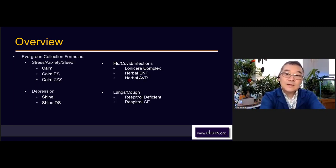And then the 10 formulas that I chose were in 4 different groups. One, stress, anxiety, sleep. Two, depression. Three, flu, COVID infections. And four, lungs and cough. And I know this is only a snippet of all the collection formulas, but I chose this based on our last 3 years with the COVID pandemic primarily has really affected our world.